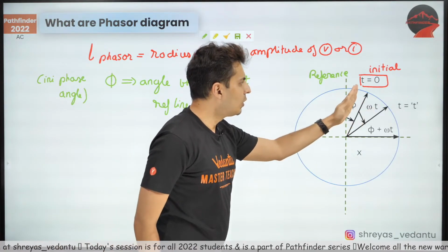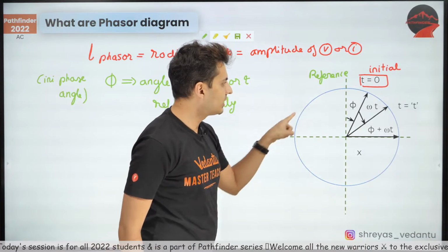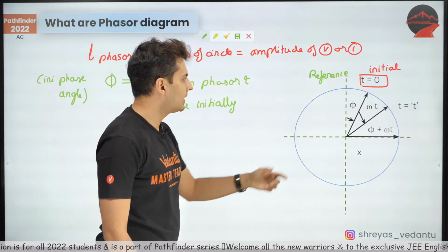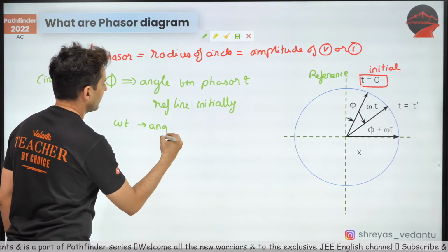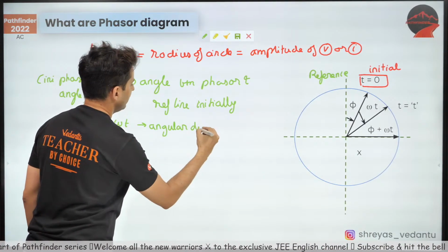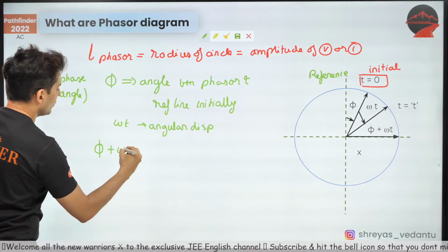What is omega t? Omega t is the angular displacement. This is going in a circular motion. Omega t is nothing but the angular displacement. The total angle is phi plus omega t.